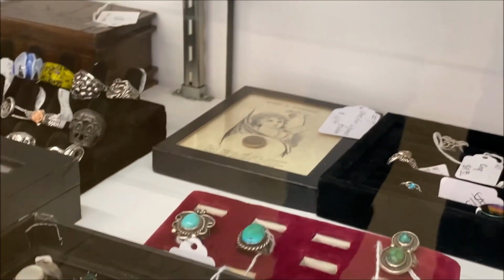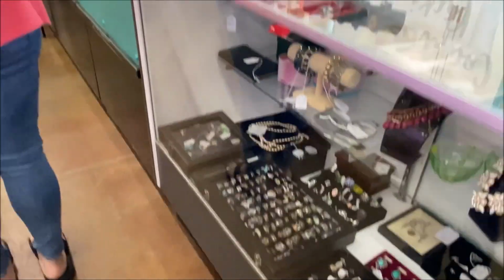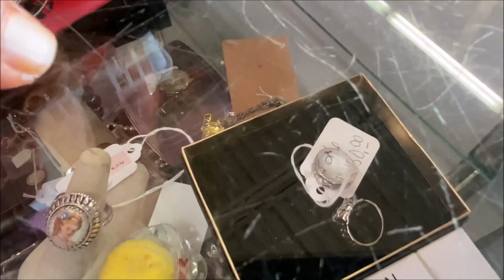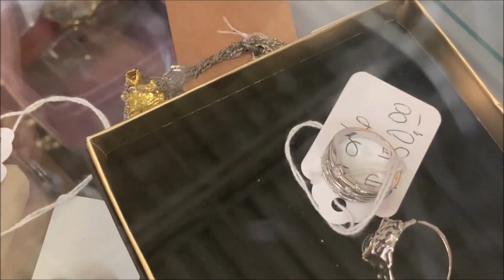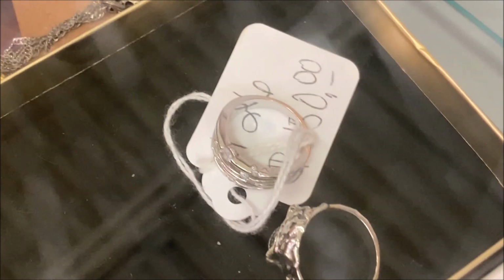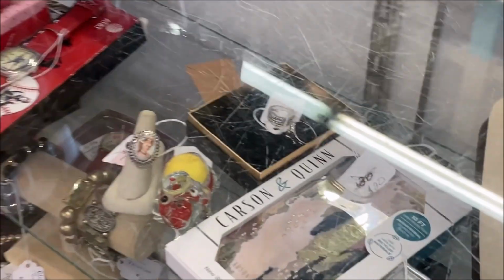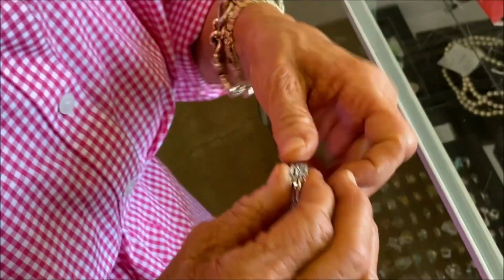They want to see what you see. What is it? I can't see it. What is it? Oh, is it gold? I don't know if that one's gold or not. It's $150. It must be. Yes, ma'am. Had a lot of people look at that thing. Something you want?